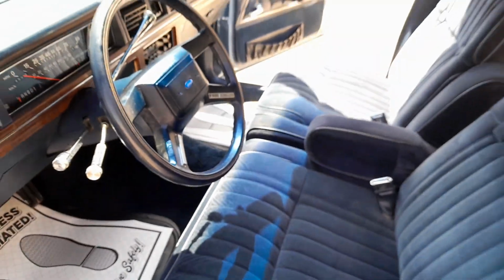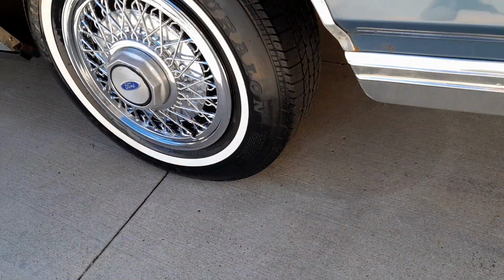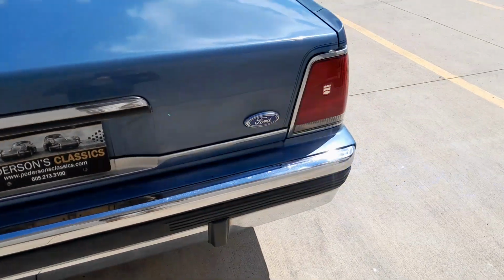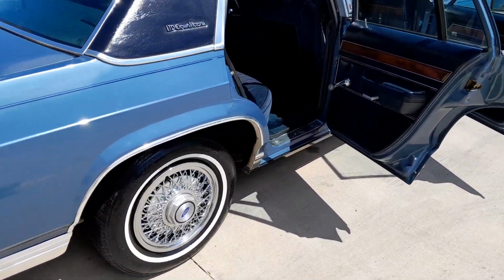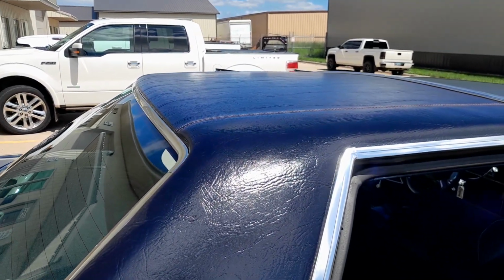No real tears on the seats. The doors are in nice shape. AM/FM, ice cold air conditioning. Tires have great tread on them, probably better than half. Don't know the age of them. A few scratches here and there, but again, an 89 Crown Vic that is overall really, really nice. The vinyl top is just perfect. There's no damage anywhere.